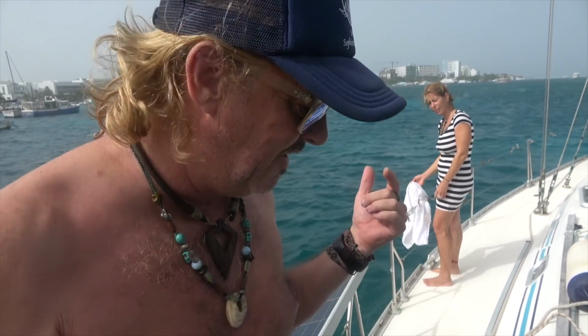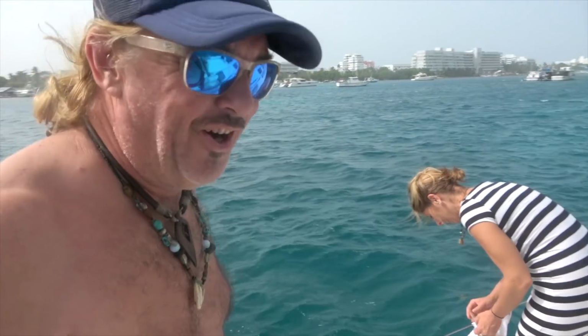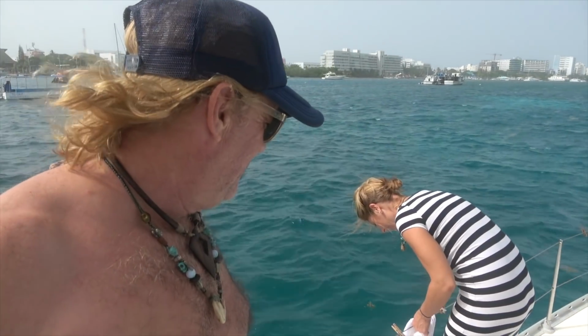And it came all the way here to Sophisticated Lady in San Andres, Colombia, in the middle of the Caribbean Sea. And we are in the middle of the Caribbean Sea, so I was amazed. You can see all my grass is clean now.